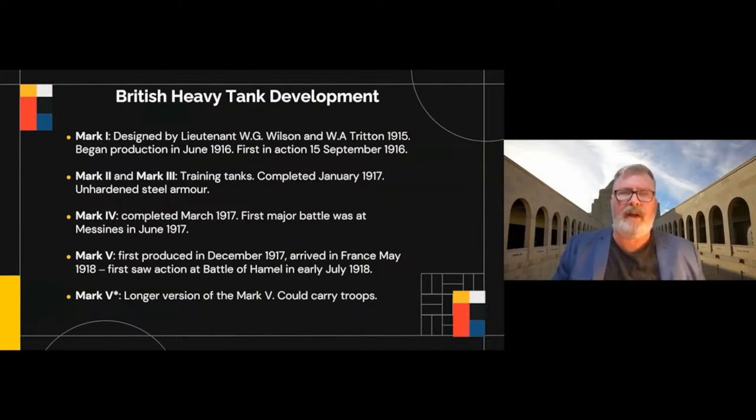So the Mark I tank was designed by Lieutenant W.G. Wilson and W.A. Tritton in 1915 and began production in June 1916, and the first went into action in September 1916. The French were also developing other tanks around the same time, and they came into production a little bit later, but I won't go into any detail about that because that's got nothing really to do with the Australians.